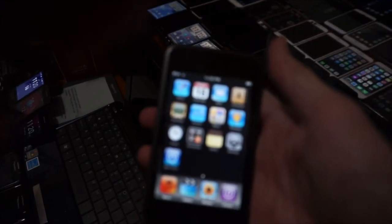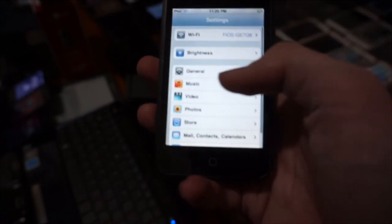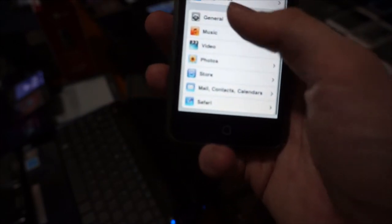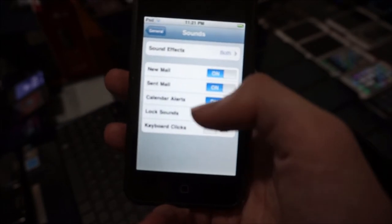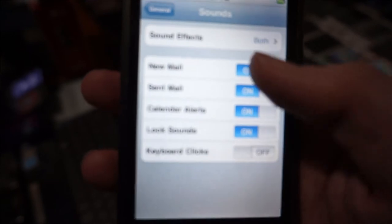What else we got? What else we got? First gen iPod Touch. I believe this is a first gen. Yep, this is the first gen I have, I think. This will probably tell. Just play a sound. Settings here. Yep, this is the first gen, because it has a literal beeper in it. Just listen to that.